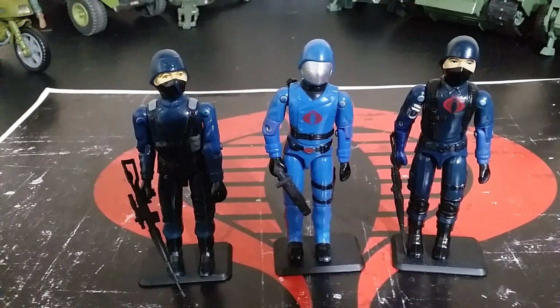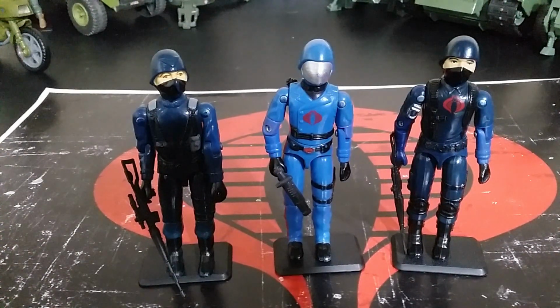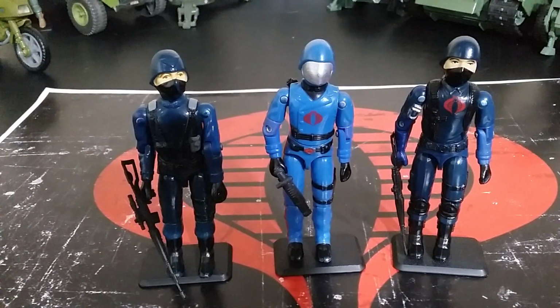All right, so I normally do all the figures, then the vehicles, then the play sets in that order, and I might do that going forward, but since everything was Joe and we have just 3 bad guys to go up against, all of that arsenal is against these 3 guys. And I've got to say, they're actually in the show kind of wimpy overall. You're going to have to troop build the heck out of these to have an army against G.I. Joe. But these are great looking figures. They knocked it out of the ballpark in 1982, the very first year.